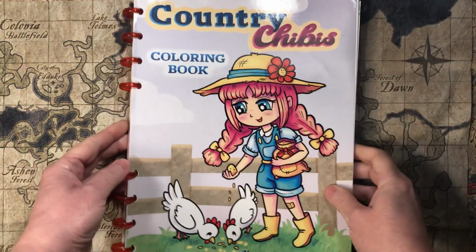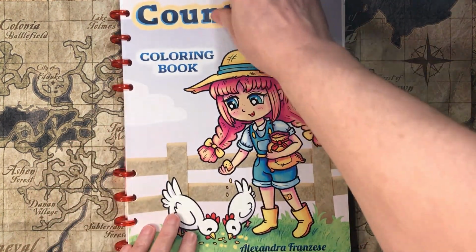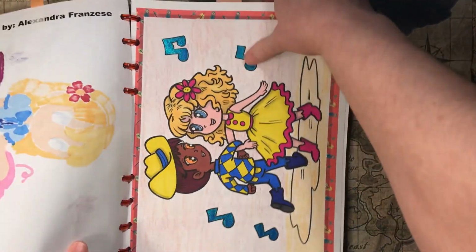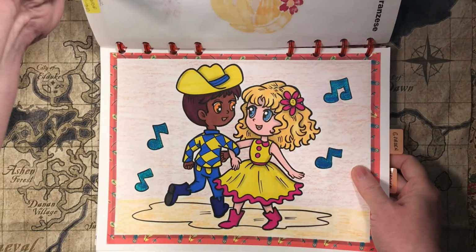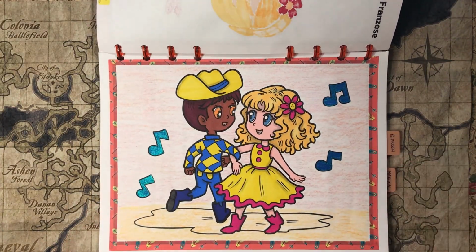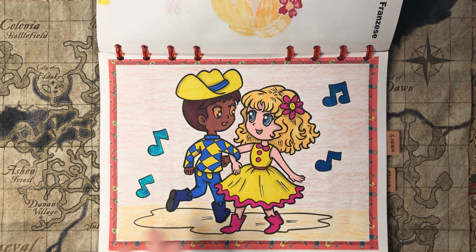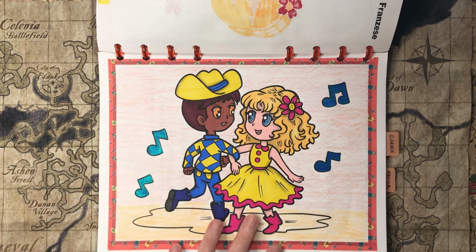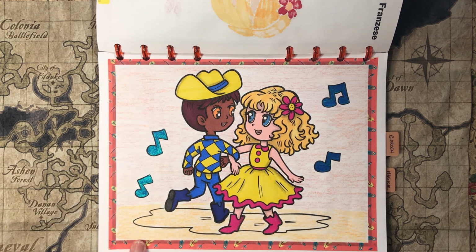is Country Chibi by Alexandra Francis. This one is for the Group Buddy color from Spicy Cat Colors. For hers, she actually picked another picture out of this book, but her theme was square dancing, and I had already done that page, so I went ahead and did this one. I think they look so cute.